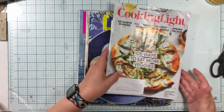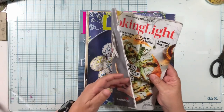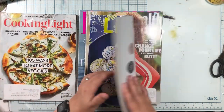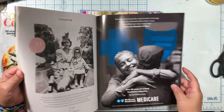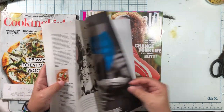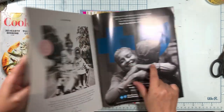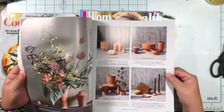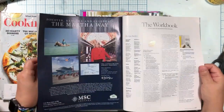Okay, and that's that. That was Cooking Light, and I got this at a library, and this is just beat up, you know, not very fancy. I could probably use this lady. I tend to not use the back and fronts of magazines, just because they're so heavy.